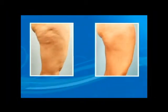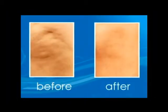Okay, you mentioned so many things that we're excited about in that one sentence. So, permanent. This is permanent and a one-time treatment? Yes, indeed. Where can this be done? Can this be done in an office? Can this be done in the home? Well, in the home would be a little bit more difficult, but I do it in my office.